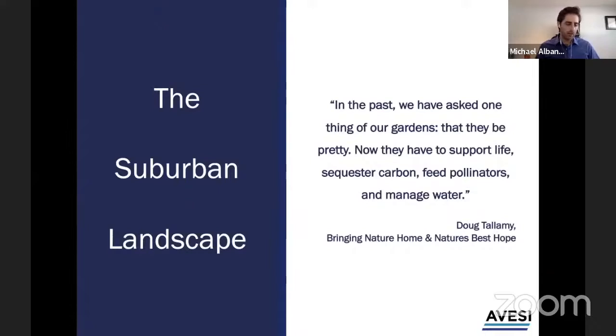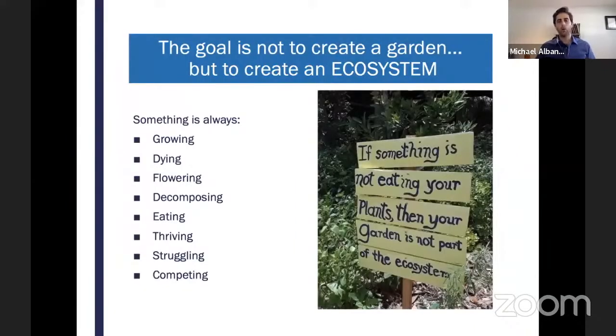And if you haven't already guessed, there is a big permaculture reference throughout what I'm doing here, because permaculture and rainscaping are very much intertwined. And I always say that the goal is not to create a garden. The goal is to create an ecosystem, right? Because a garden is only aesthetic enjoyment of the individual, where the ecosystem places priority not on the human, but on everything else. So if something's not eating the plants in your garden, then your garden is not part of the ecosystem. I lean into things eating my plants. I use clover in my landscape as a way to encourage rabbits to have a place to eat, right? So that's just one of the many ways where nature is at the focus.